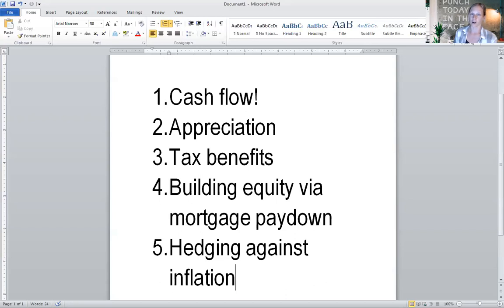Does that make sense? So owning rental properties is one of the few ways to actually have inflation work to your advantage. The more inflation happens, the more valuable your property is. Hope that makes sense. These start to get a little bit more complicated to explain, but now let's go back through these. Number one, monthly cash flow. This is cash in your pocket if you have a positive cash flow property. Number two, appreciation. The value of the property is going up over time, for market reasons or for whatever reason. Tax benefits. Most advantageous tax class in the tax classification system. Equity built via mortgage paydown. Your tenants are paying your mortgage payment, that equity stays in your pocket. Hedging against inflation. Inflation works wonders for rental properties.